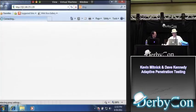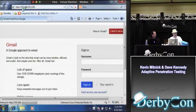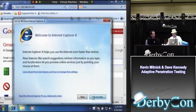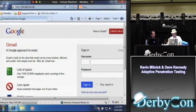So we're going to go to 129, and it's going to load the Java website for us. And it looks just like Gmail. And funny enough, if you see here, say someone's like, oh no, I don't want to click on this, and I hit cancel, and they go to type it in. Can't type it in, I hit cancel again. Oh, I accidentally hit run. Okay, so then it actually executes it.